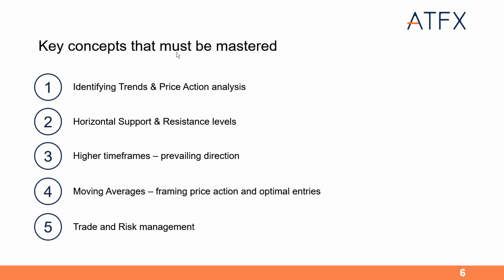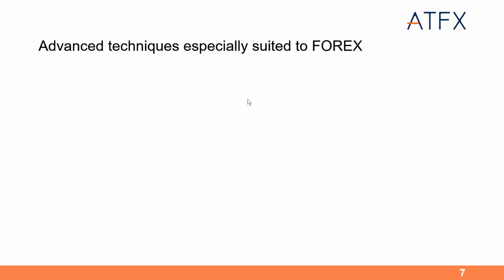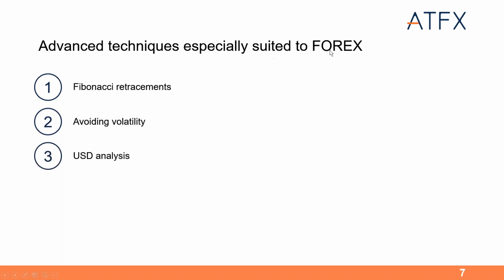But I feel that we've covered looking at what a trend should look like, horizontal price and resistance levels, higher time frames, the moving averages, of course, and trade and risk management as concepts. These are just concepts. So tonight is not about doing a program, it's about introducing these concepts to you. So when we talk about advanced techniques specially suited to Forex, we want to add to what we currently have. We want to add stuff to it. So let's talk about the things that are quick to talk about.